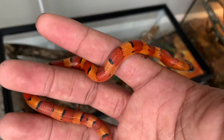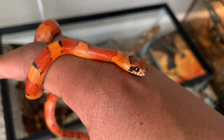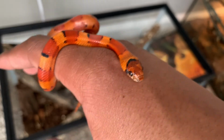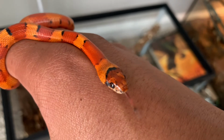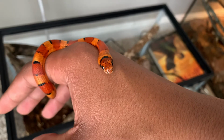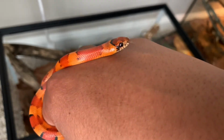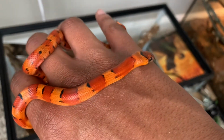But yeah, I keep Aries' hotspot around 95 degrees. Sometimes he'd be a little higher, sometimes a little bit lower. I keep his cool side around 75, give or take, sometimes lower, sometimes higher. But I keep him in a 10 gallon. Usually adults can be in a 3 to 4 foot enclosure, no problem. And that's really when I want to give him a 4 foot by 2 foot by 2 foot, once he gets to his adult age.